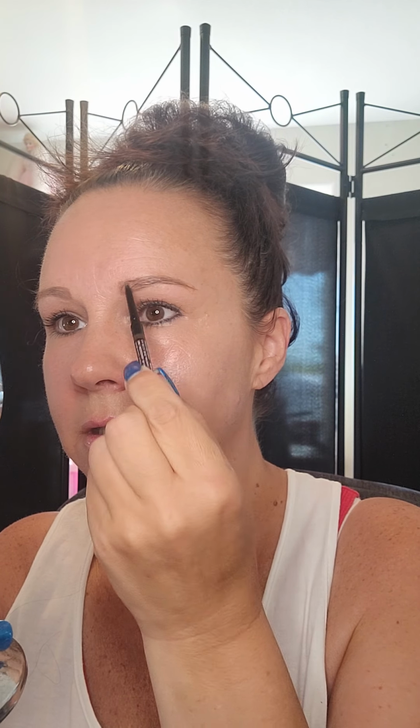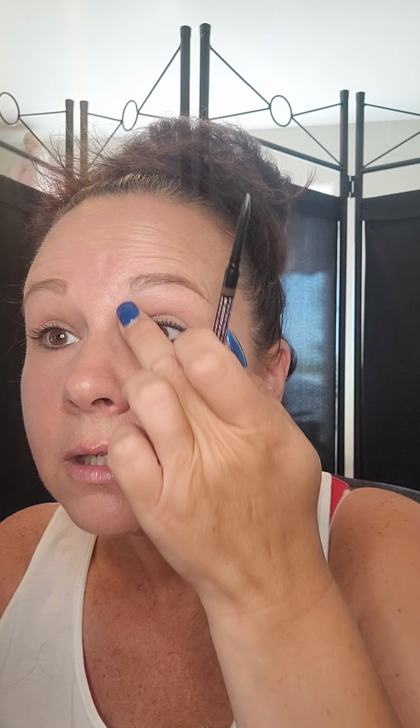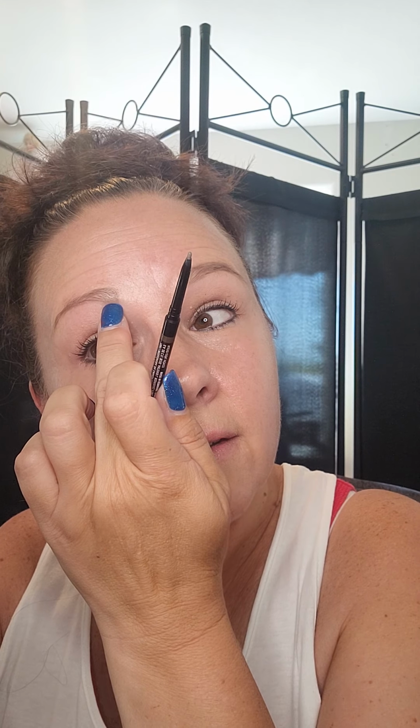So I think it looks all right in my mirror. It looks better in my mirror than on the camera on the phone. So I'm just going to roll with it here. Make sure everybody looks even. If not, I'll go in and clean it up a little bit with my fingernail. Does it look good? Does it look okay?